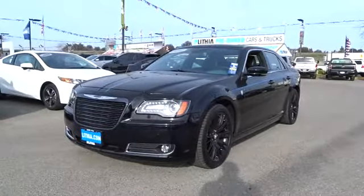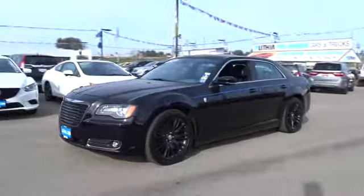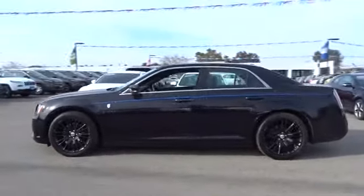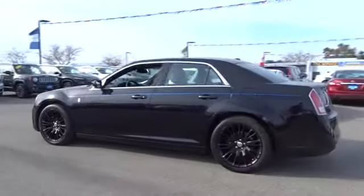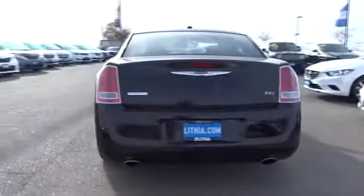The 2012 Chrysler 300. The Chrysler 300 combines sport and luxury in one unique and powerful package. If you're looking for elegance and performance, the 300 delivers. This vehicle has less than 60,000 miles. Here are some of this vehicle's great options.